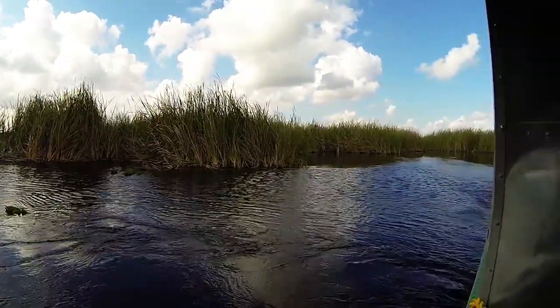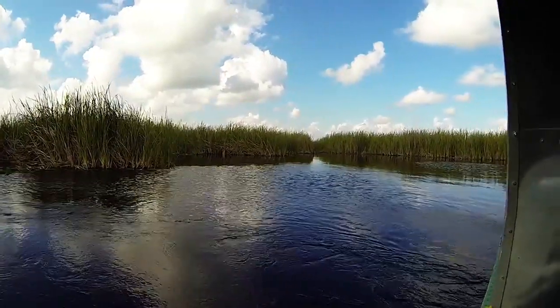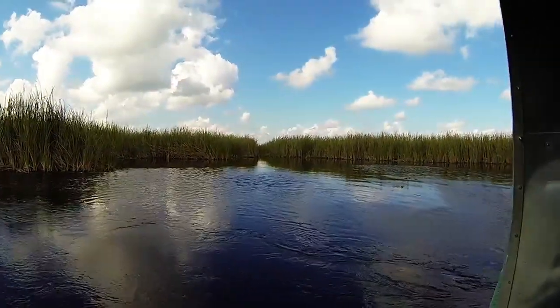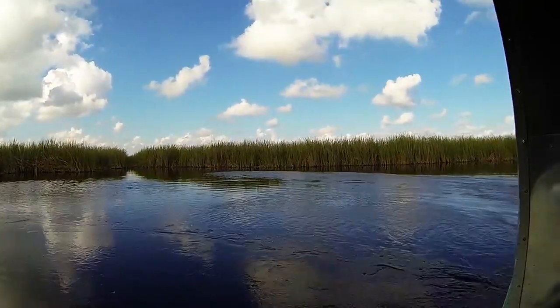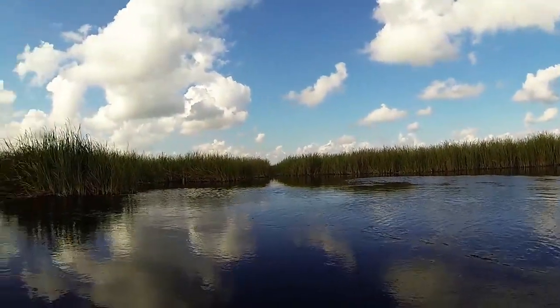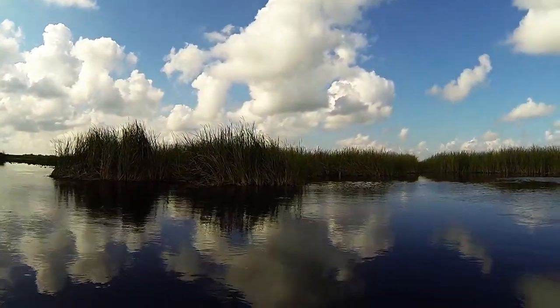Now, if you were to get out of the boat and try and stand up right here, first thing you notice is that you sink down 2 feet into that layer of mud. And after that first 2 feet of mud, you're going to hit a hard rock bottom. Now, that hard rock bottom is calcium carbonate left over from millions and millions of years ago when all of Florida was covered by the ocean, and this was actually a coral reef.